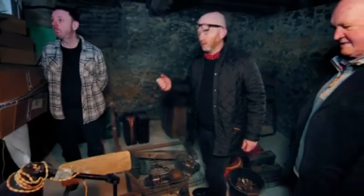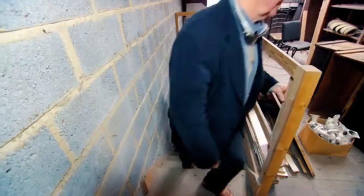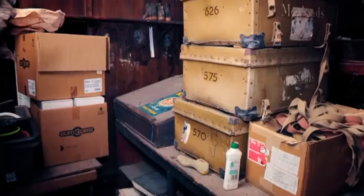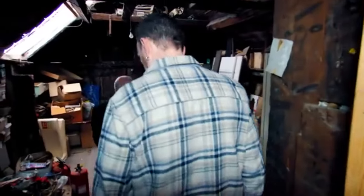Is there more upstairs? Yes. Good start. Happy days. Oh, look at that. Wicked. We're now upstairs in the old building, the old shoe factory, and it's lovely. It's really cool. It's like a sort of Dickensian film set. It's quite incredible, but it's for real. A lot of this stuff we haven't even sorted through.